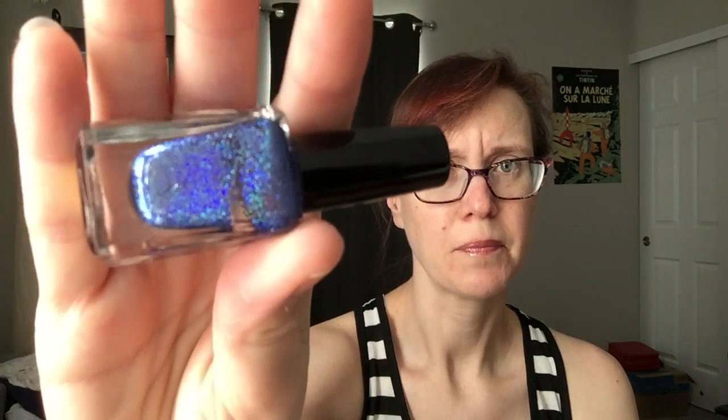And then the last one is Fun Lacquer in Galaxy. This is from the birthday collection. It was a really pretty holo blue color, but it was one that I just never reached for. So I'm letting them go. I'm not sad about it. We'll move on.